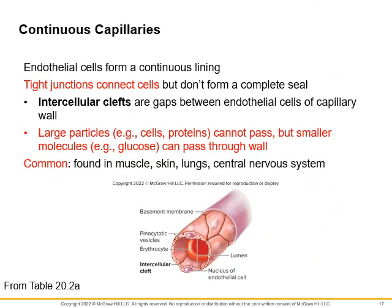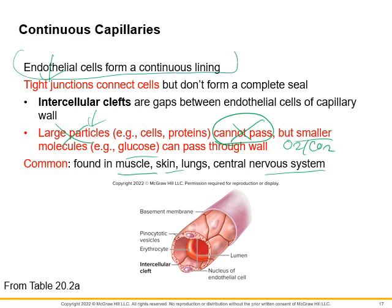Here we see continuous capillaries. These are probably the most common. These are the ones we're going to see in muscle and skin and lungs and central nervous system. Any sort of large particle, cells or proteins cannot pass. So no large particles, but smaller ones like glucose, oxygen, CO2, these can pass through. There are tight junctions connecting the cells, and there is a continual lining with these endothelial cells. They are made of epithelium, but endothelial cells. So remember, endothelial cells line all the chambers of the heart, and they line all of the blood vessels. So these are the ones we probably most commonly think of, these continuous capillaries. And pay attention here that these are solid.